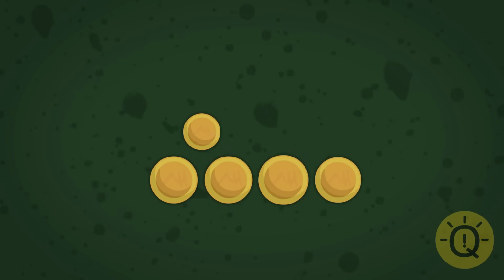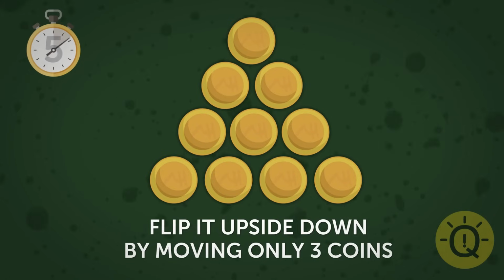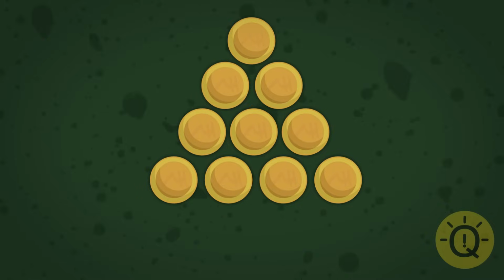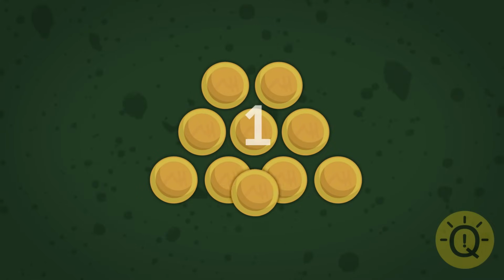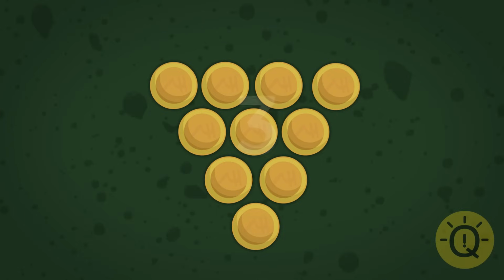It took 10 coins to build this triangle. Can you flip it upside down by moving only 3 coins? First of all, grab this top coin and move it all the way down here. And now just level up these 2 coins. And voila, the triangle is flipped.